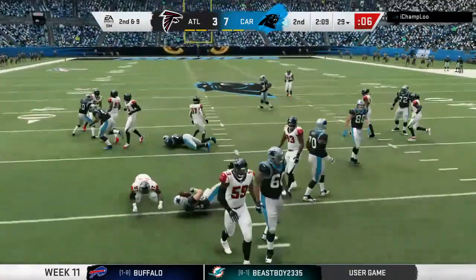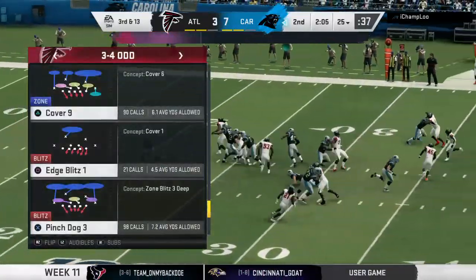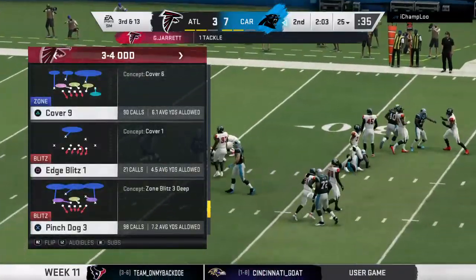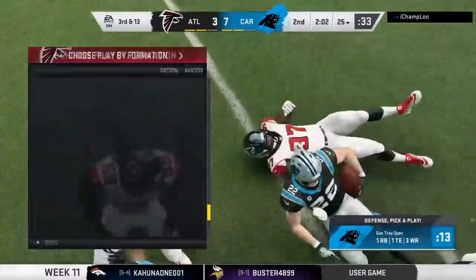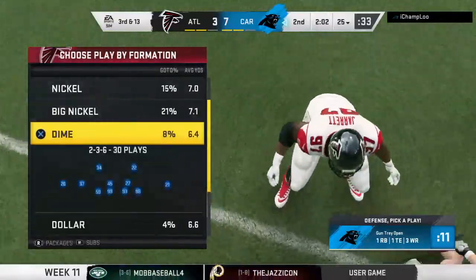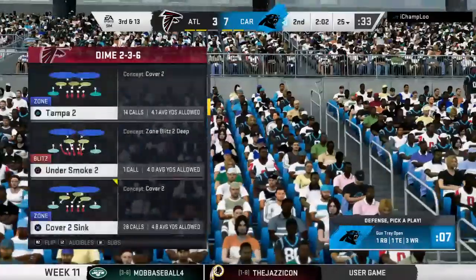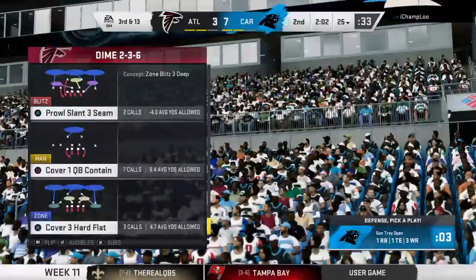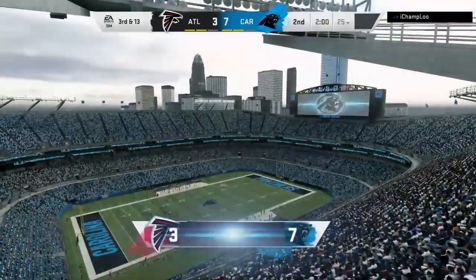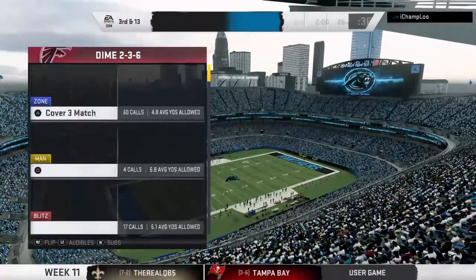McCaffrey on the counter. And that play going absolutely nowhere as he's belted before he could get out of the backfield. Chalk that up as a 4-yard loss. And now it's 3rd down, 25-yard line. 2 minutes to play in this first half. 7-3 our score.